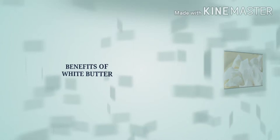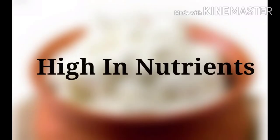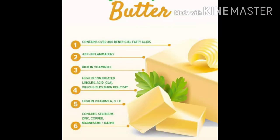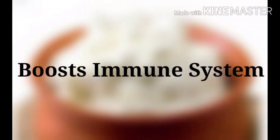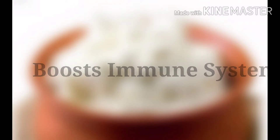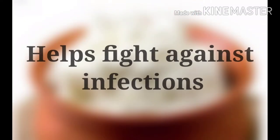Let's first look at the benefits of white butter. High in nutrients. Butter is a great source of fat-soluble vitamins like vitamin A, D, E, and K. It helps to improve immune system of kids. Butter is a great source of antioxidants. The antioxidants help to counter the attack of free radicals in the body. It helps to fight against infections.